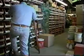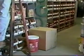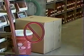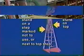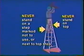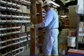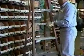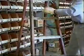Most fall injuries are caused by makeshift devices, such as using a bucket, box, or barrel to reach or access a higher elevation. Shortcuts like these should never be used. When a stepladder is used, never stand on the top of the ladder or on a step marked not to use, which is generally the step next to the top. Always fully extend the legs of a stepladder and engage whatever locking device the ladder provides. Never lean stepladders against a surface and not extend its legs.